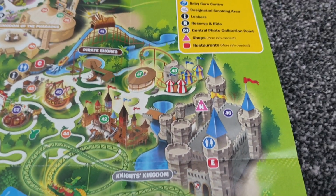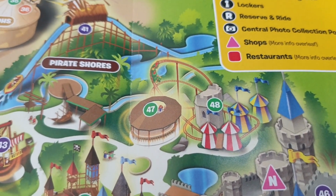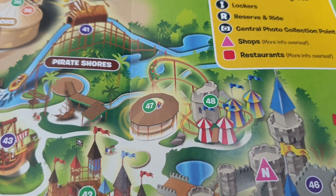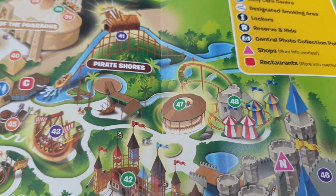If you've got younger ones, obviously there's the Dragon's Apprentice, which is like the small little roller coaster. Again, it's quirky, it's nice, and there's even a few elements in here that you might want to investigate for this season. Well worth going.